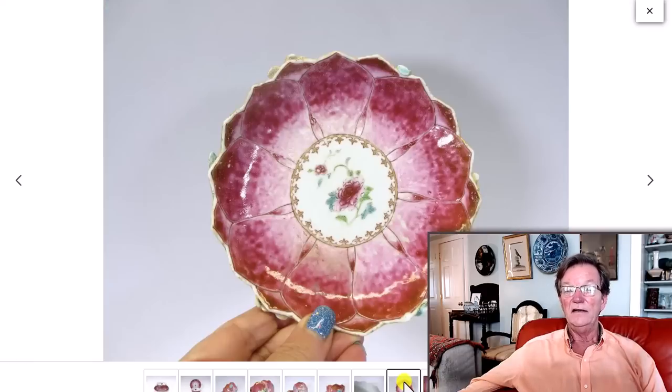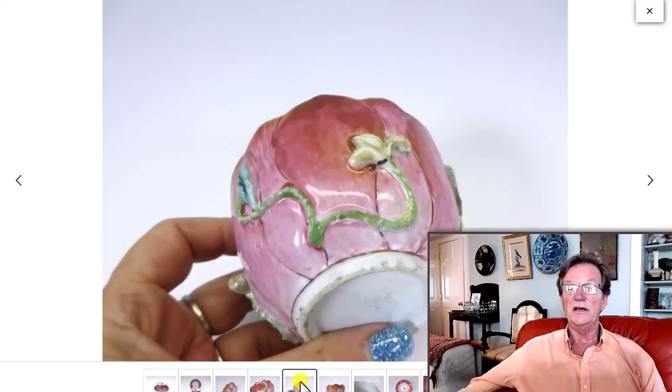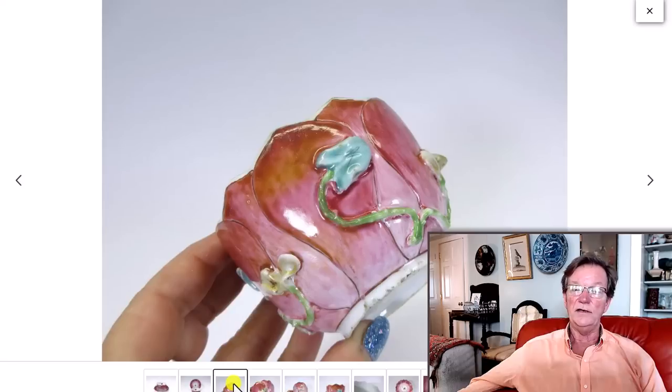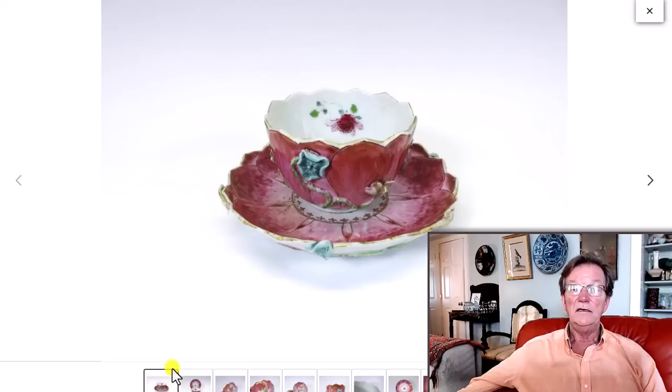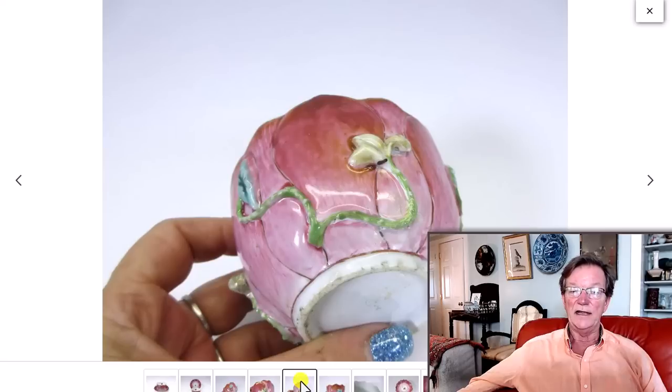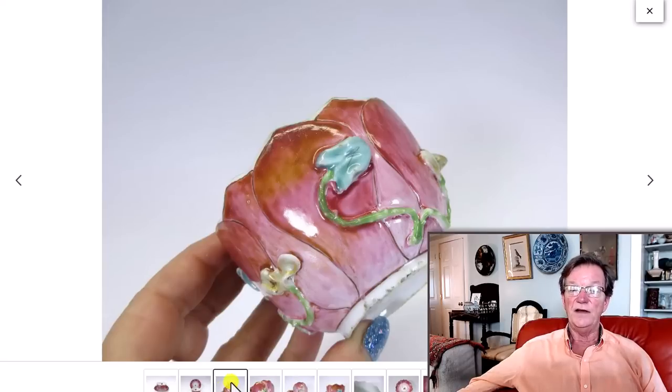There's the middle of it. There it is. It's got like a double lotus tip rim running around it. There's like extra rows of lotus tips on it. Here's the picture of the back of it and the bottom of the vine coming out. It's just a striking little piece of porcelain. I think it's quite lovely. And, of course, it has no handle because they didn't put handles on the cups then. That's a later thing. But this is a very, very nice little wine or teacup.